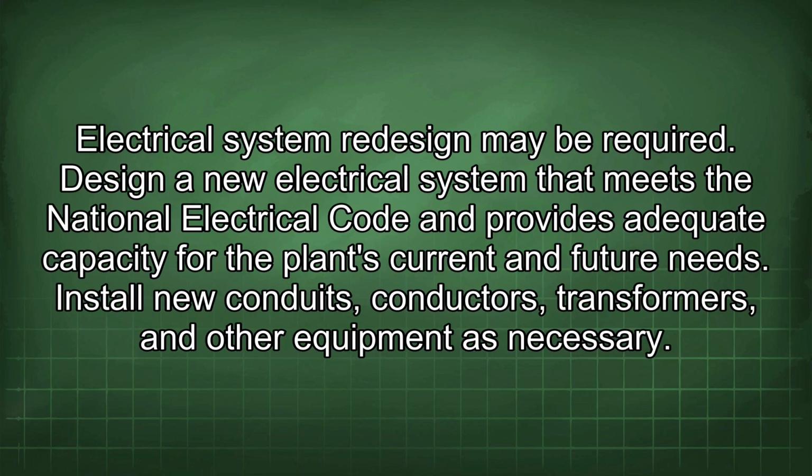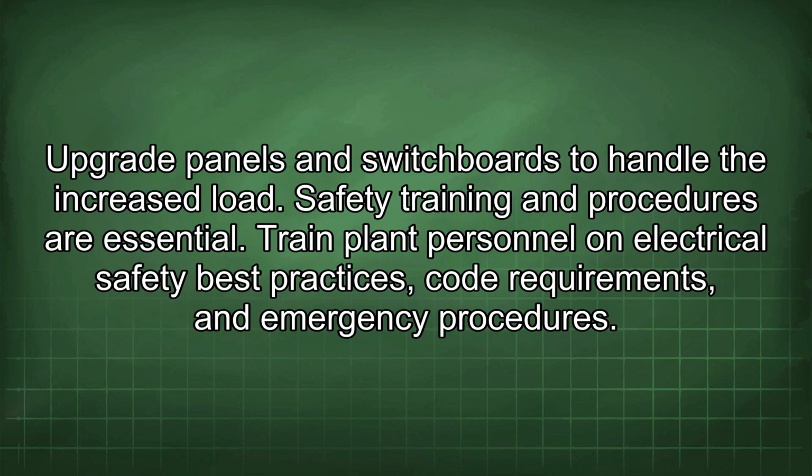Electrical system redesign may be required. Design a new electrical system that meets the National Electrical Code and provides adequate capacity for the plant's current and future needs. Install new conduits, conductors, transformers, and other equipment as necessary. Upgrade panels and switchboards to handle the increased load.